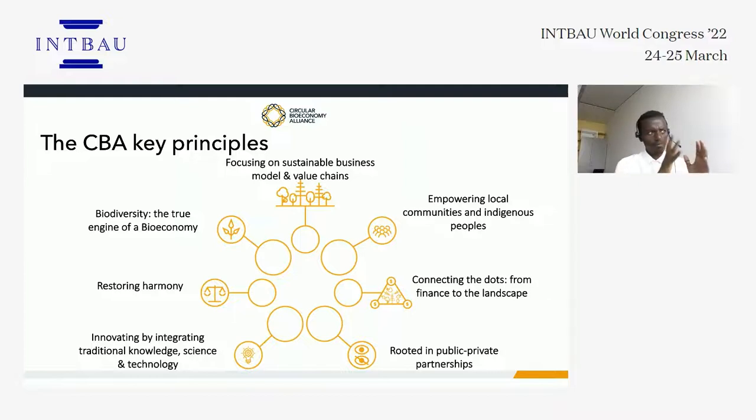So in every living lab, we ensure that there is an off-taker. It could be a corporate or association or a private company that could buy products and services from restored lands from our living labs.